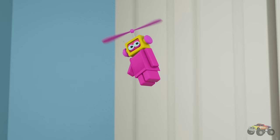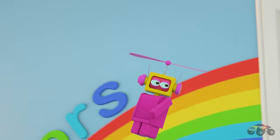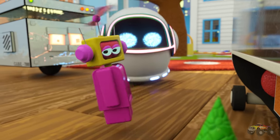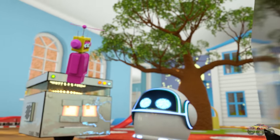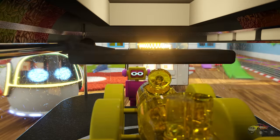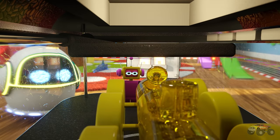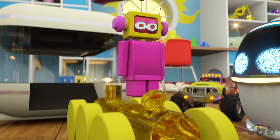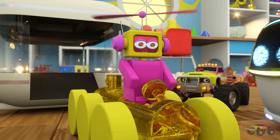Anna, choose a 3D shape to make yourself a car. My shape will be the cylinder. This is a very powerful truck. I love this truck.